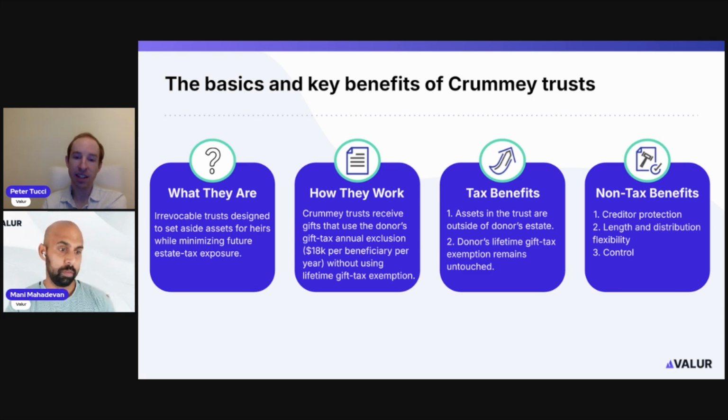You also retain some level of control over the assets. Obviously, if you give your 20-year-old $36,000, they can spend it however they like. If you put it in a trust, and you have a trustee who's not your 20-year-old kid, they can't go out and spend the money on some party or vacation or whatever, and so that's sort of a guardrail.